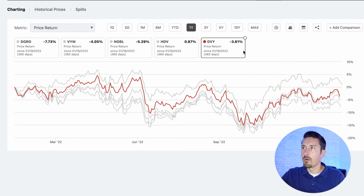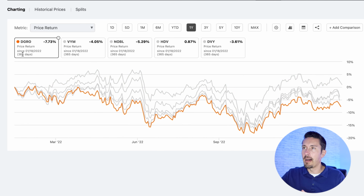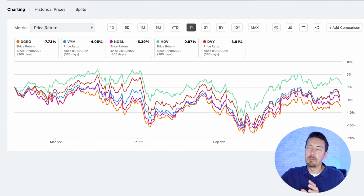And then, of course, you have some ones here at the bottom. You know, you've got Noble down here and you've got Degro at the bottom. So obviously that can happen. But remember, past performance doesn't always mean future growth potential. There's a lot of risk when it comes to investing. And this is not financial advice to buy any of these ETFs. This is just some examples, and it's up to you to do your own financial research.